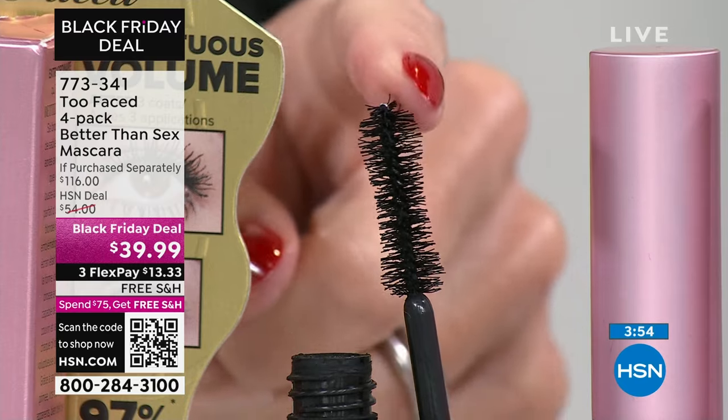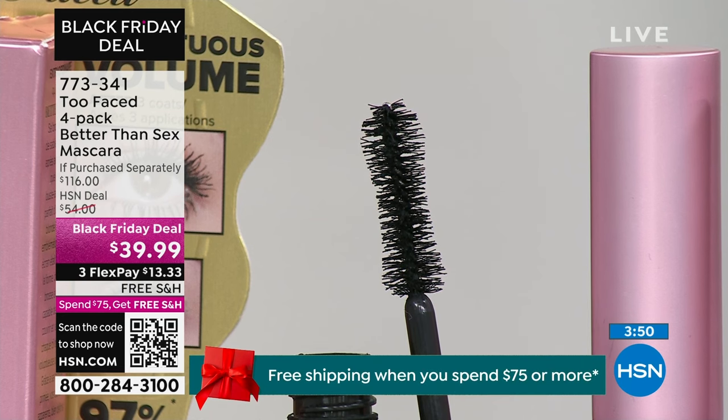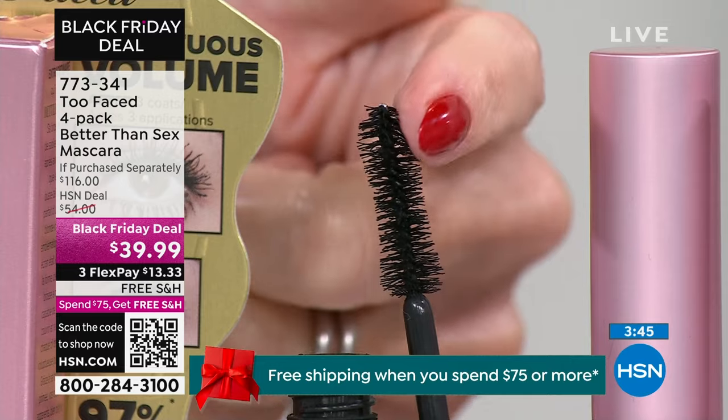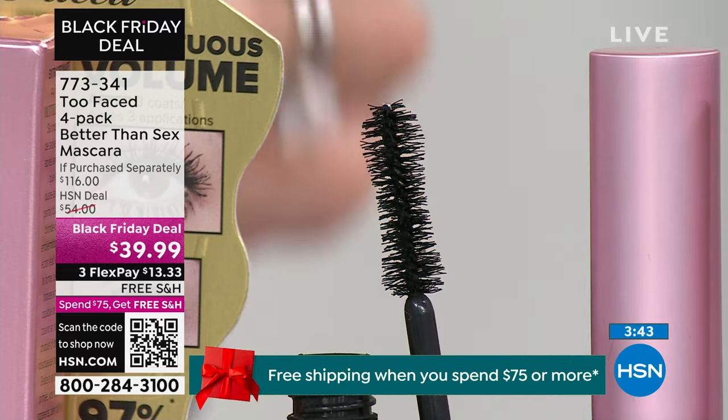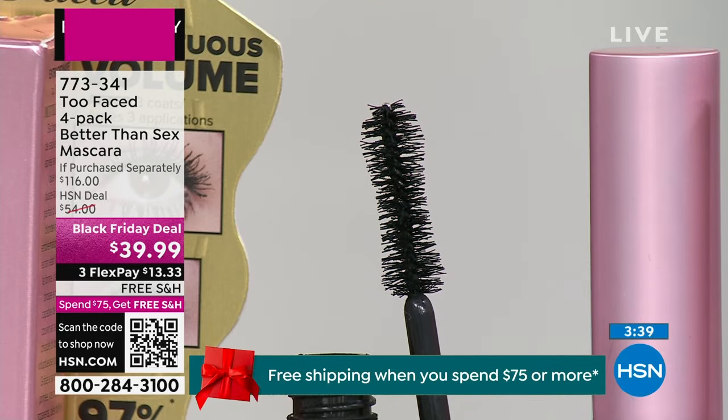If you do your hair at home, you know a brush makes all the difference. Oh, absolutely. So this brush, paired with that formula, you will be amazed at the drama that you get in just one coat. Exactly. I'm trying to show you. So the bristles are not those hard, metal bristles. They're soft, they're fluffy, and look at the shape.